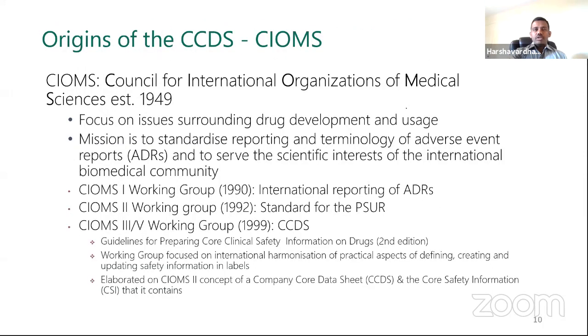And then move on to the next slide, origins of the CCDS. Why CCDS is required and when CCDS is required are the main 2 points which we have to discuss in today's session. CIOMS is the Council for International Organizations of Medical Sciences, established in 1949 at Geneva, Switzerland. They are mainly focusing on the safety aspects of the particular drug.